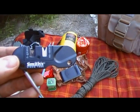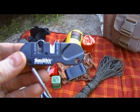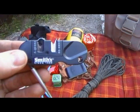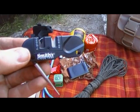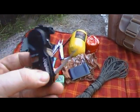Being that your number one item is going to be a knife in the wilderness, keeping that knife sharp is not only going to be more safe, but it's going to be more effective for everything you do. This is just a small little Smith's carbide ceramic, and then it's able to do serrated.